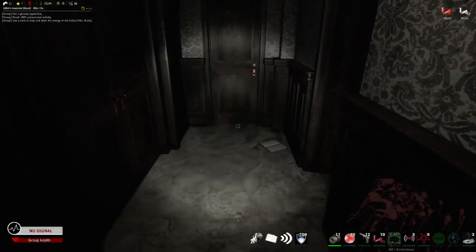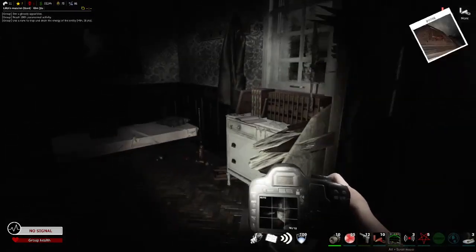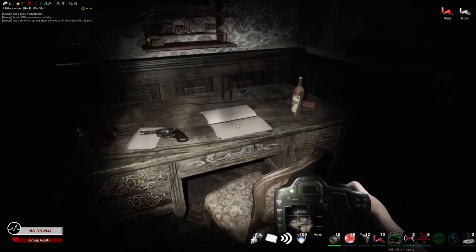So first candle location, living room, second dining room, come through here, the bathroom, all the way into the guardian's room. This is a book spawn location, but it's also a candle location as well.